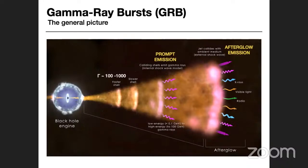Now the collision with the external medium, with the matter present in the external medium, becomes important. The jet starts to decelerate due to this continuous collision with the external medium, and eventually will become non-relativistic. In this collision, radiation at lower frequencies, so typically X-rays, soft X-rays, optical and radio, is produced. And this emission is called afterglow emission.